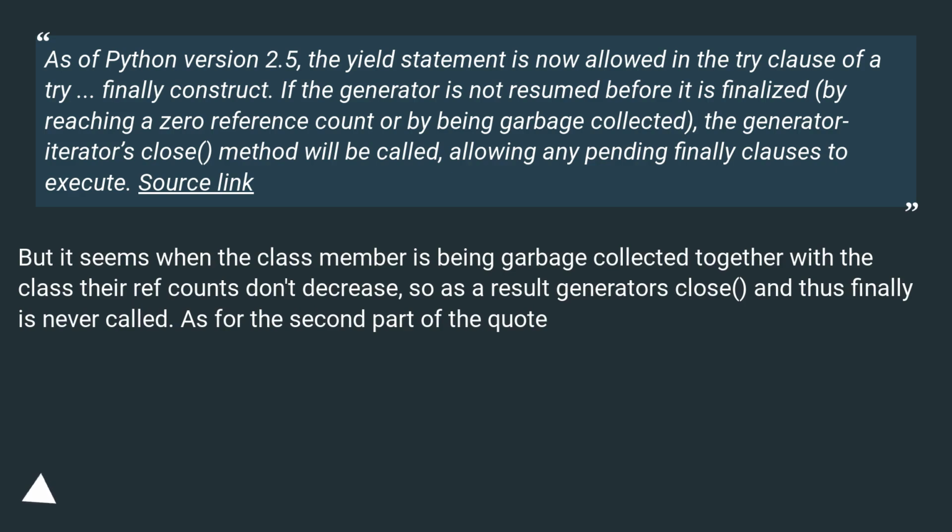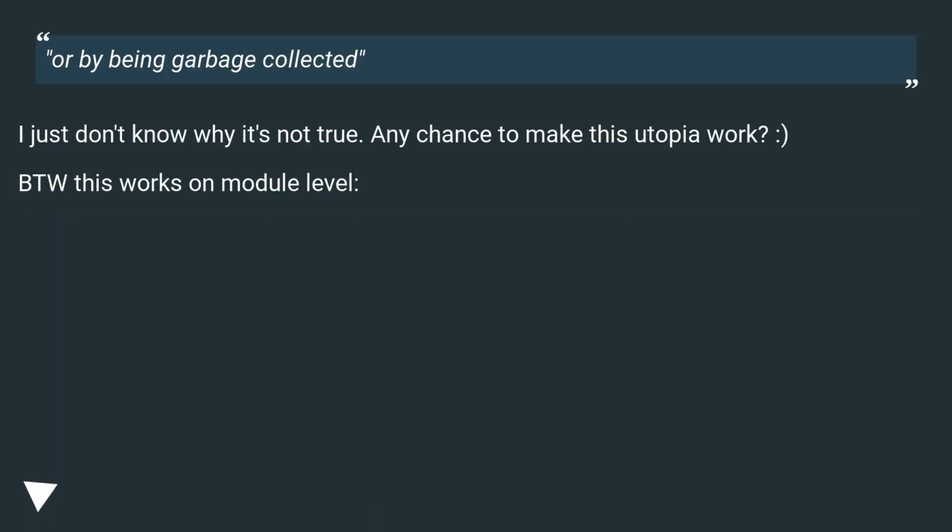Source link. But it seems when the class member is being garbage collected together with the class, their ref counts don't decrease, so as a result the generator's close, and thus finally, is never called. As for the second part of the quote, "or by being garbage collected", I just don't know why it's not true. Any chance to make this utopia work? Smile. BTW, this works on module level.